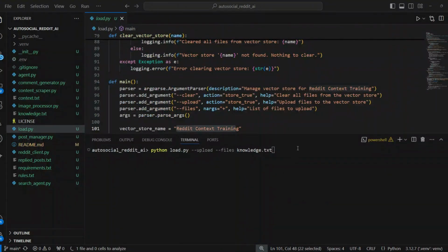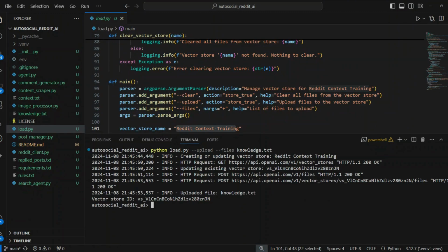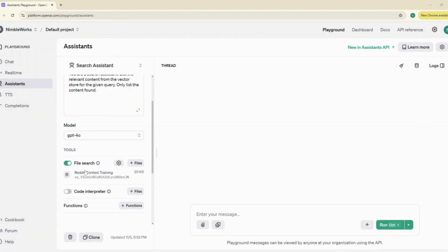Let's run the agent and see it in action. Load the source data only once by executing the load module as shown here. This successfully authenticated to the OpenAI vector store and uploads the specified file. This program allows uploading multiple files. Just specify them in the command line. Take a note of the vector store ID. This can also be verified manually in a browser by logging into the OpenAI platform as shown here.